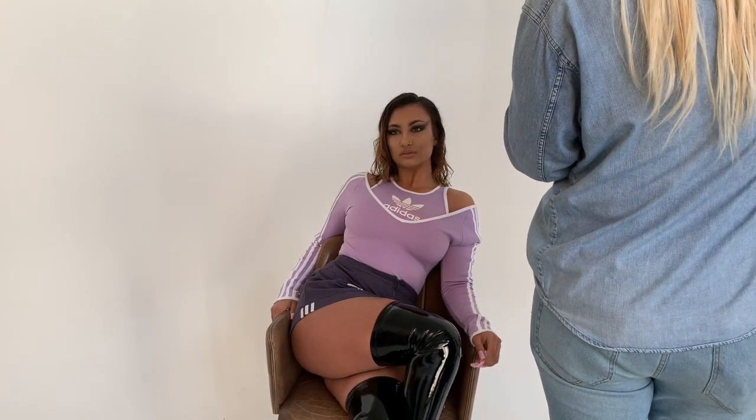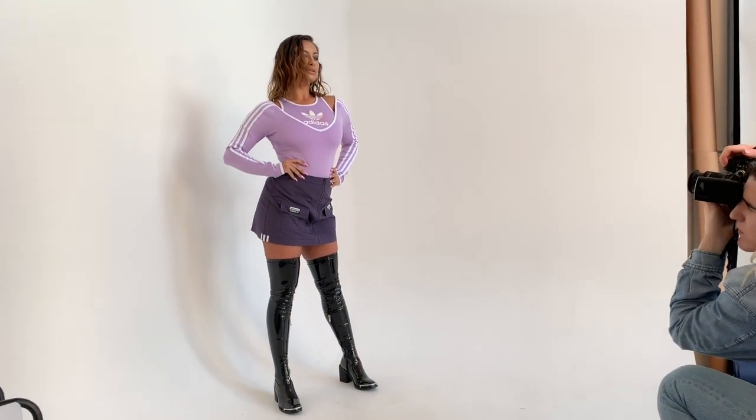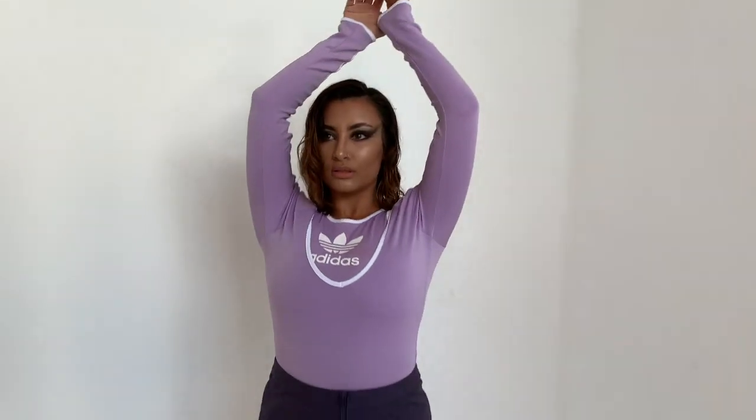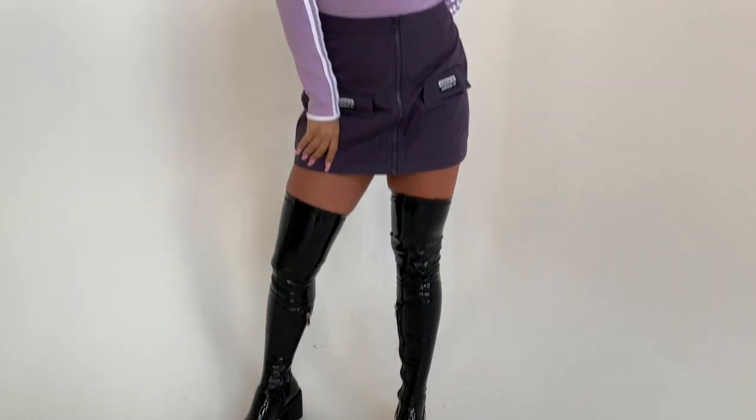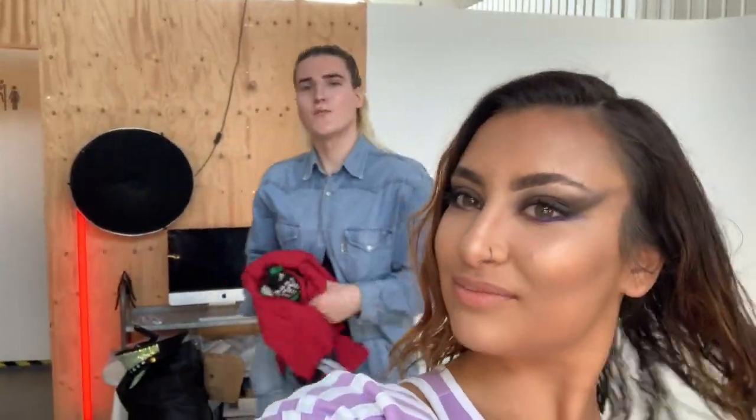I need to get a close-up of the... So this is outfit one. Here's my photographer for the day. Yes, he's amazing. He's going to make me look so good. But yeah, so it's going really well so far. Look number two. Look number two. Stunning.